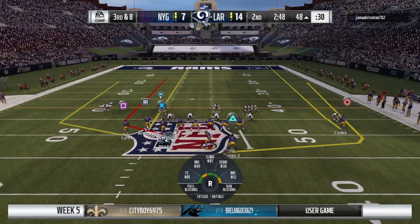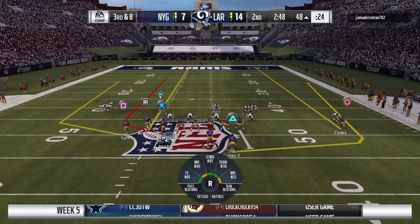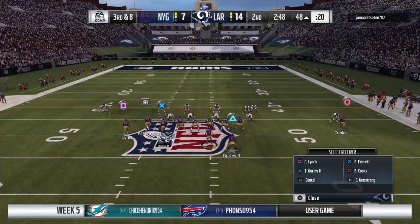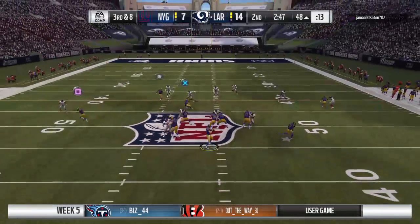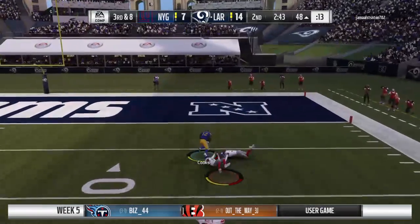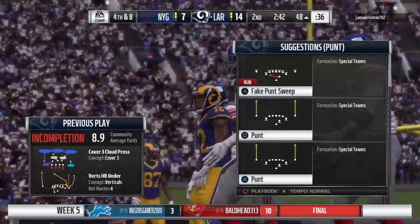Gone. Watch him now, Barney. Gone. And here comes throw number 1 for the backup QB. He's letting it fly for Cooks. And incomplete. The contact made the ball roam free and brings up 4th down.